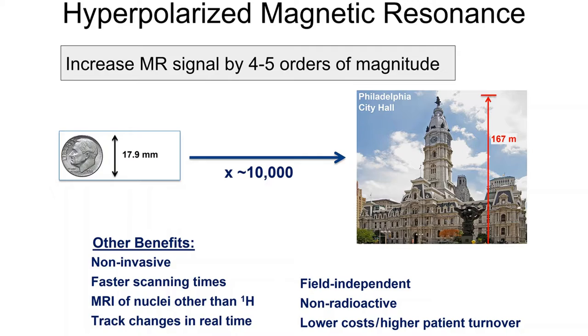Most MRI is proton. It's nice to be able to look at things that aren't protons for a variety of reasons. The second one is if you don't have to signal average, if you can get a full high sensitivity signal just quickly like that, one shot, one image, second, then you can start to look at things that happen on fast timescales, like tracking changes in metabolism inside of cells, for instance.